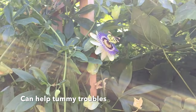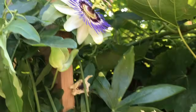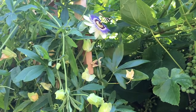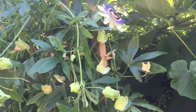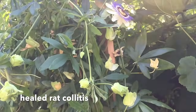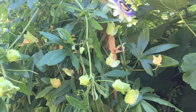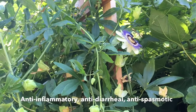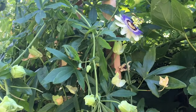I'm going to tell you a little bit of research here, kind of interesting on this guy. One study in 2016 in the Journal of Ethnopharmacology tested an extract of blue passion flower on rats with acetic acid-induced colitis, and they found that the passion flower treated these rats and they healed faster than the controls. And they concluded that P. caerulea showed anti-inflammatory, anti-diarrheal, and spasmolytic activities in this rat model.